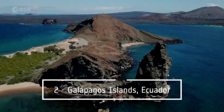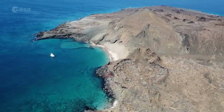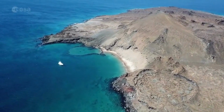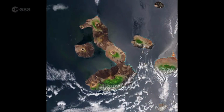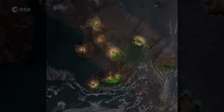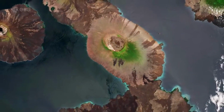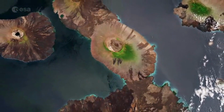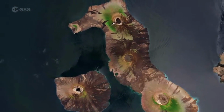Number 2. Galapagos Islands, Ecuador. The Galapagos Islands are a volcanic archipelago situated some 1,000 kilometers west of Ecuador in the Pacific Ocean. Repeated volcanic eruptions and ongoing seismic activity have helped form the rugged mountain landscape of the island. The largest island, Isabella, is visible in the center. Its seahorse shape is the result of the merging of multiple large volcanoes into a single landmass. Two of these volcanoes, Ecuador and Wolf, lie directly on the equator.